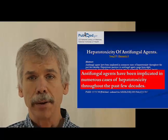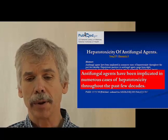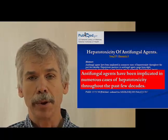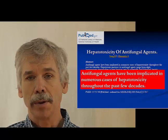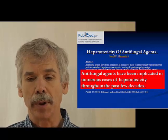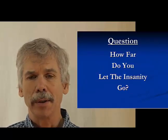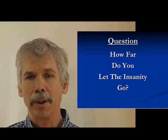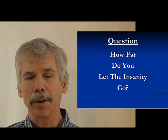So say yeast infections starting to go on, then somebody gets on some antifungals. Well, antifungals are known to be some of the strongest toxins there are for the liver to have to try and deal with, and it starts to poison the liver with toxicity. And you look at this and you start to go, well, how long should we let this insanity go? How long are we going to keep all this stuff up?